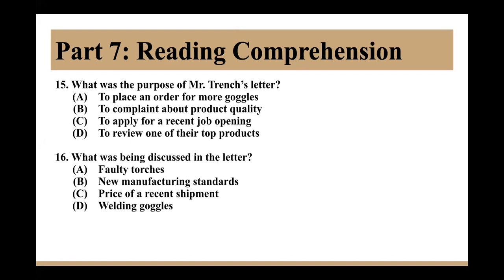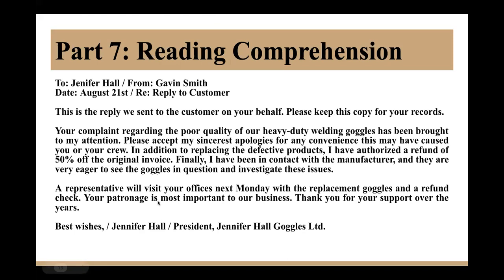Moving to the next question, what was being discussed in the letter? Faulty torches, right? Or a new manufacturing standard, price, or recent shipment. And then where the goggles go. I'm not sure. Wait a second. Okay, we can find the answer here.